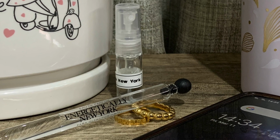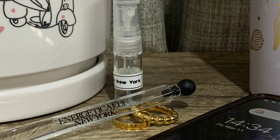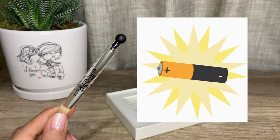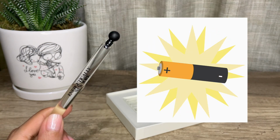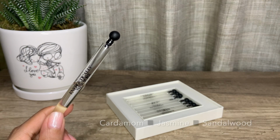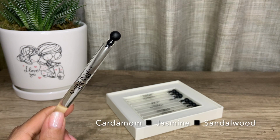March 11, Friday, I sampled Energetically New York. I don't know what's in here, but I felt like I needed some energy on a Friday, so I decided on this one first. This is called Energetically New York after all. Notes listed for this one are cardamom, jasmine, and sandalwood.